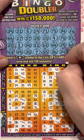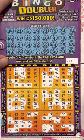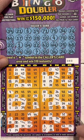O68. And our last number of the card is O56. Not of the day, of the card. We're not done yet.